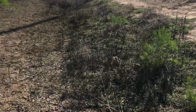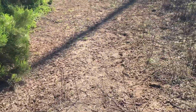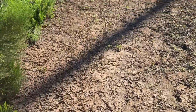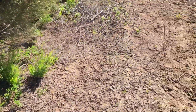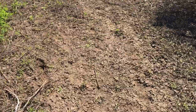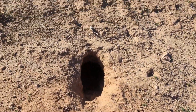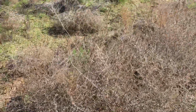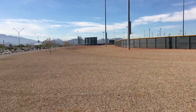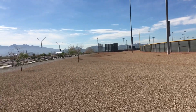Well, behind field two of the Indians minor league complex, the ditch that you saw earlier is all dried out. And I'm just down here seeing if there's any abandoned home run balls that nobody ever noticed. I don't want to find out what lives down in there. So I'm just gonna continue moving on here. All right, so we continue on. I'm guessing that the fields off in the distance are gonna be the Reds fields.